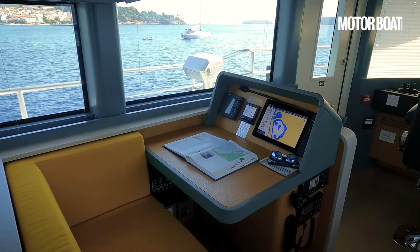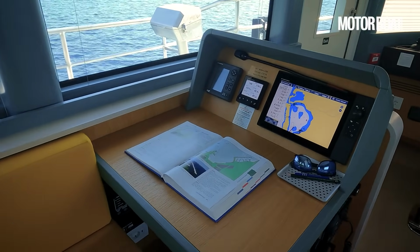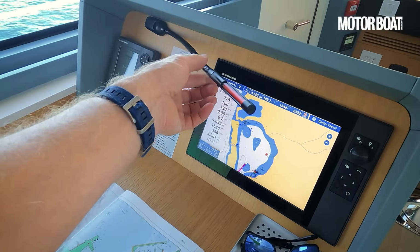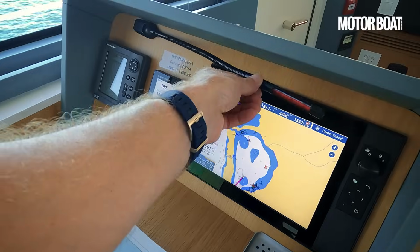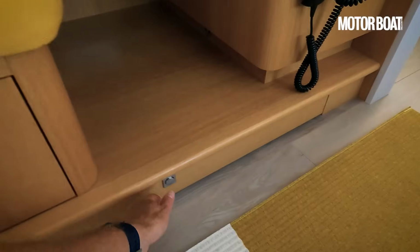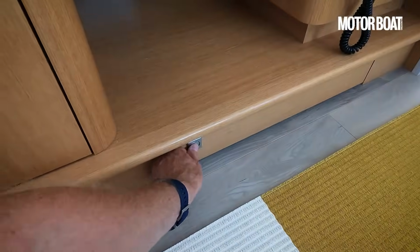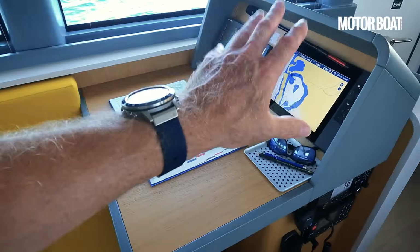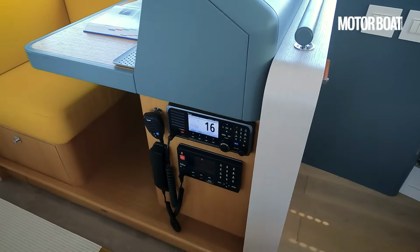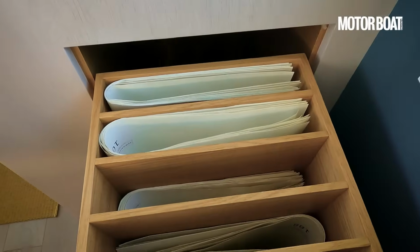And then what they've done here very cleverly, there's a second navigation station over on this side. So while somebody is physically helming the boat and keeping a lookout, whoever is doing the navigation planning can sit at this chart table here. You've got full access to all the electronics here. There's a red reading light, so at nighttime use, you can maintain your night vision. There is access under here for a chart drawer for all your printed charts. You've also got the electronic one there. You have access to the VHF, so you can communicate from here too. There's a second chart drawer in here. You can see they're all folded up, tucked away.